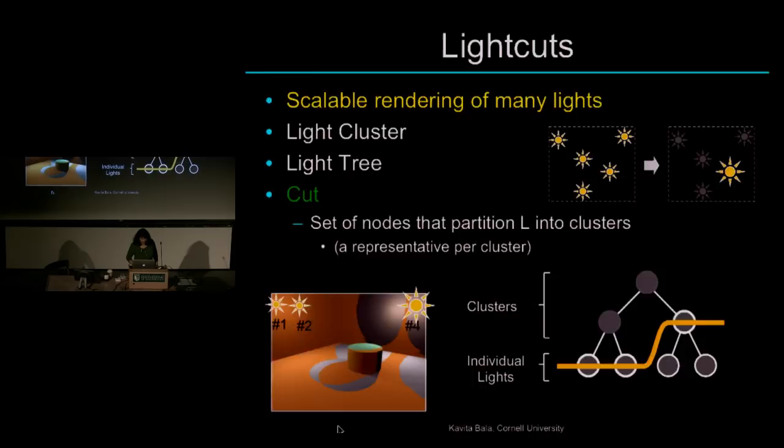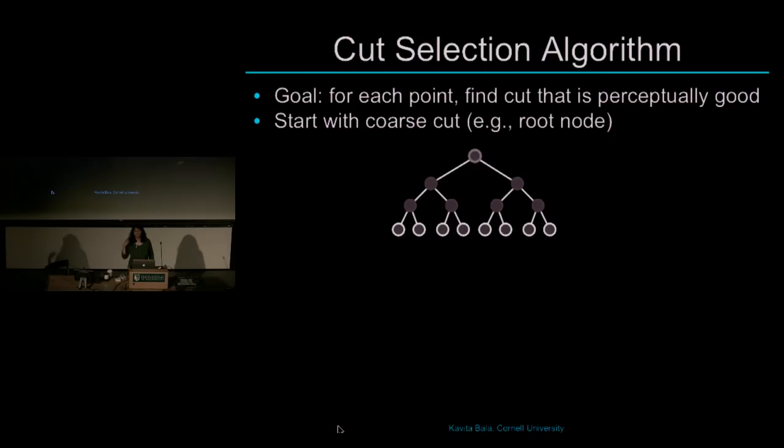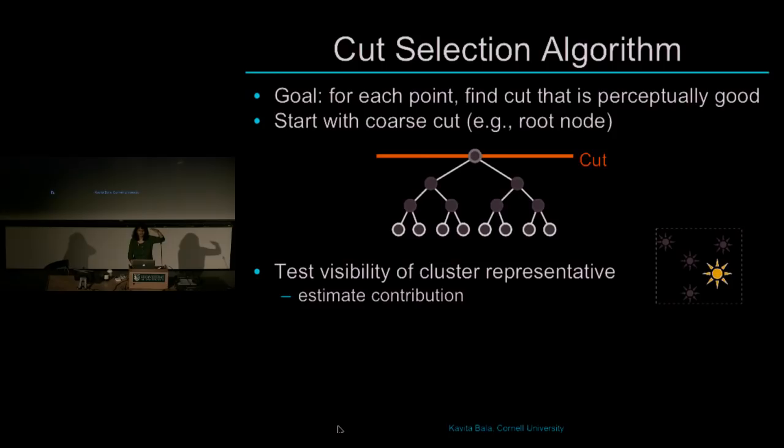So for each point, what does perception have to do with this? Well, the question is, how do you pick that cut? I told you that if you pick a cut, it's good, but who's going to tell you what's a good cut? So that's where we couple with perceptually-based algorithms, and we say you start off at the root of the tree, and that's your original cut. It says I'm taking all the lighting and representing it by a single light. That's a terrible approximation. You're not going to do that, but you start that way.